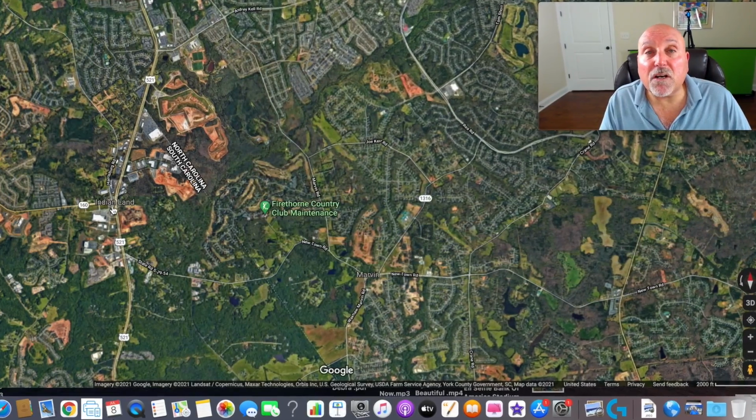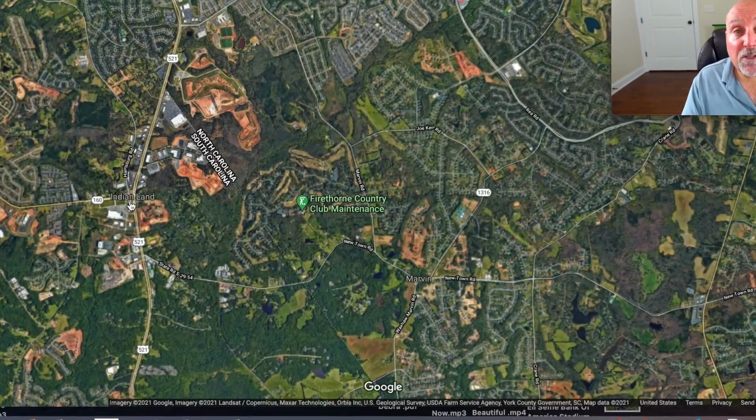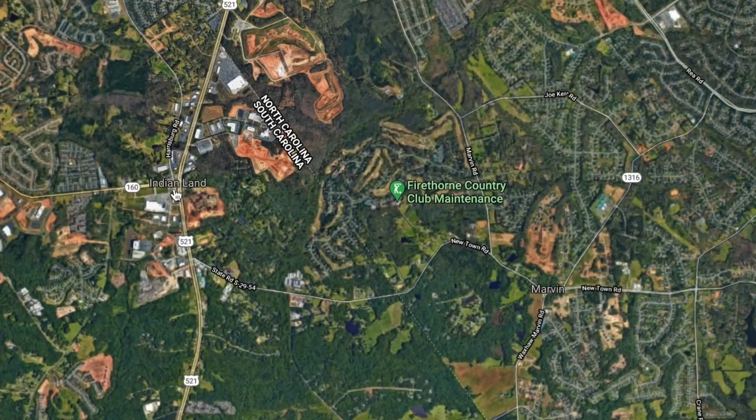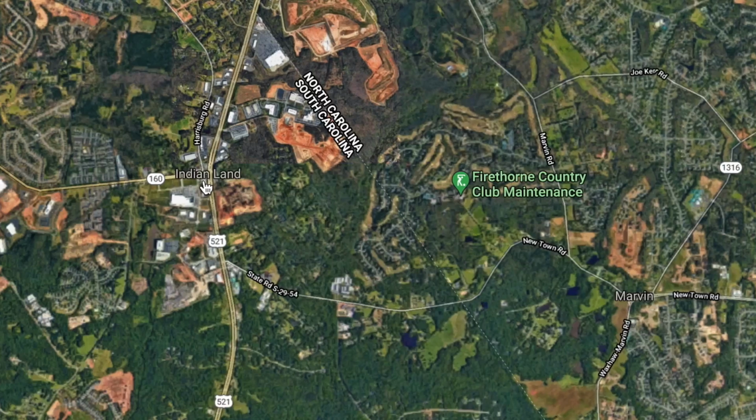Indian Land is undergoing tremendous growth. There's land there, there's building there, and there's new development there. Some neighborhoods have waiting lists, some are just starting out. I'm going to do a video about the homes and the new neighborhoods that are just starting out.